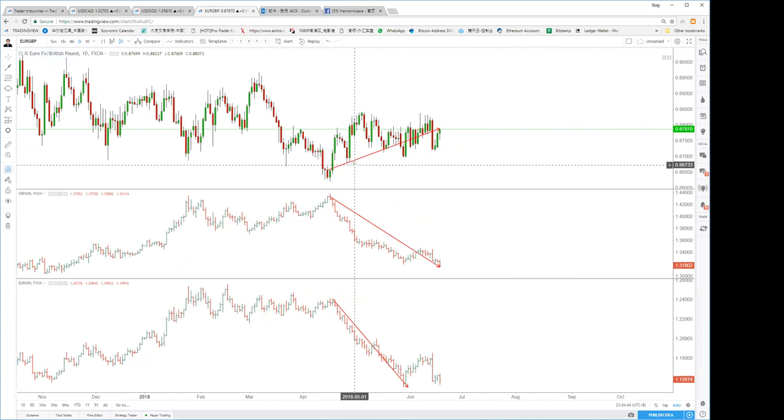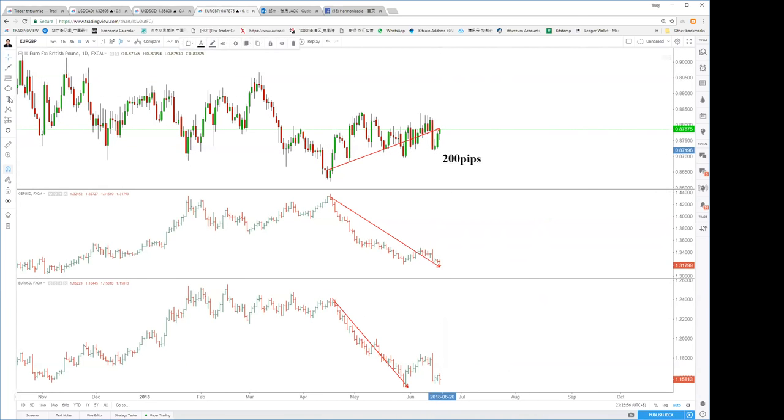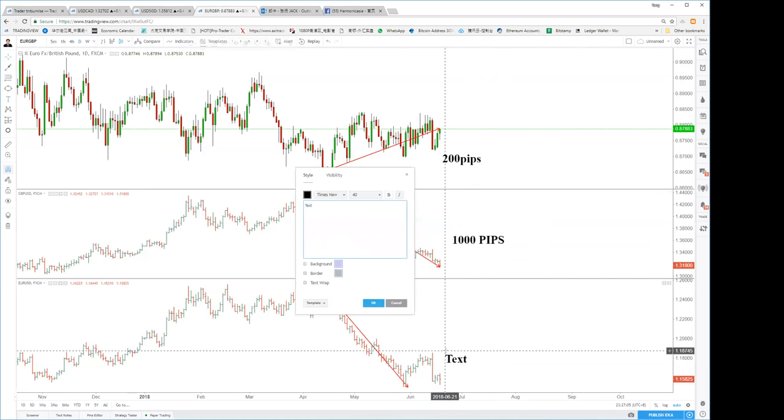Even if I say you're right, you long euro sterling and you get 0.8650 to 0.8783. You only earn 200 pips. So what's your choice? You want to trade this, or you want to trade sterling dollar only, or euro dollar only? What's your choice?